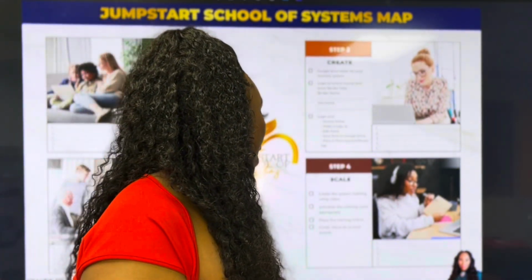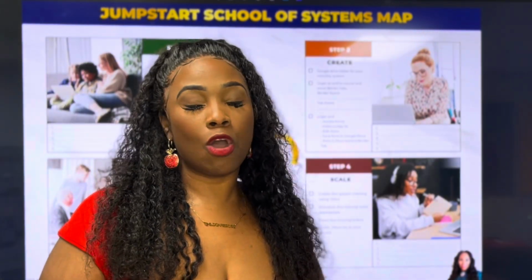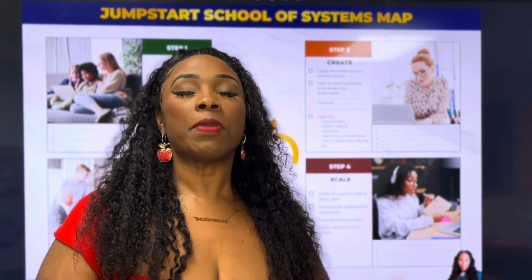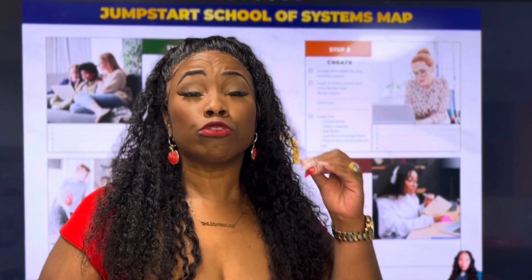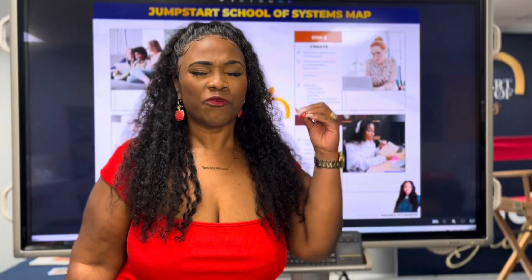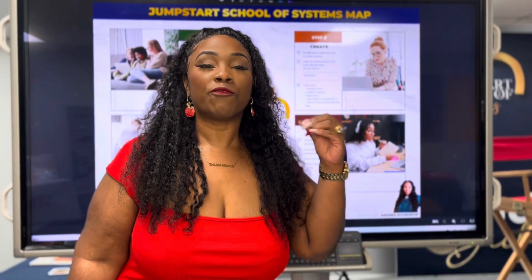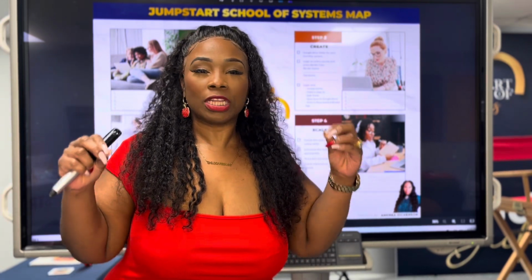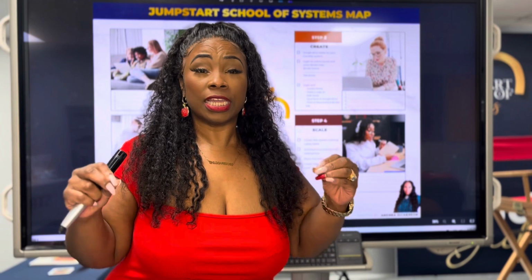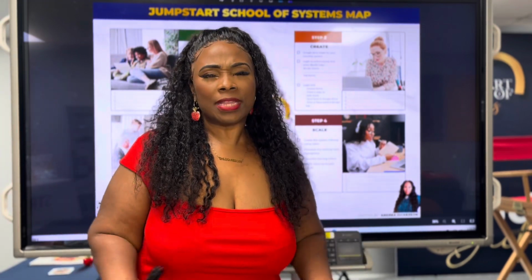And then the last one is finish. Somebody ought to type in below finish. So many people start to put these systems in place, but they never finish. I don't care if it takes you 2 months. I want you to finish. Finish seeing your vision in its completed form. Finish seeing your vision able to be scaled and duplicated. Finish seeing your vision through to the end. So many people get started, but they don't become finishers.